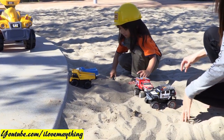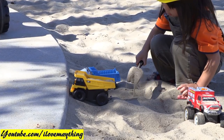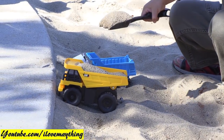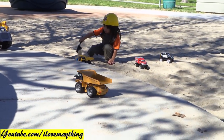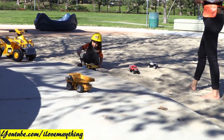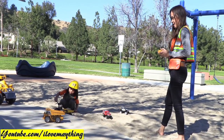He wants to do it himself, mommy. He has his own shovel. See? Nice one, boy. Ooh, nice. An RC dump truck. Who's driving it? Mommy. Nice one.